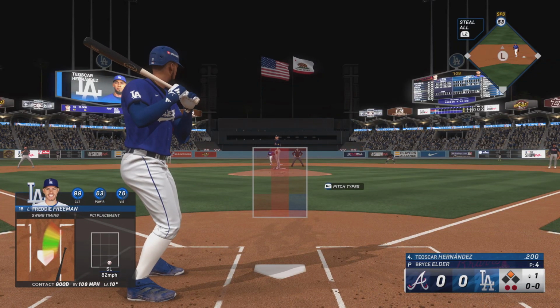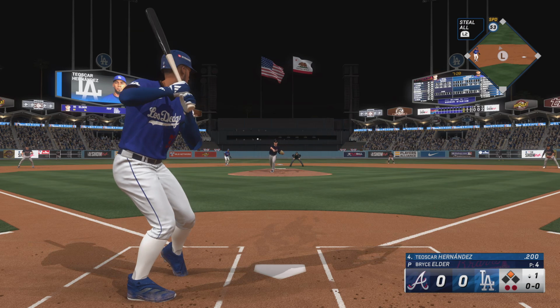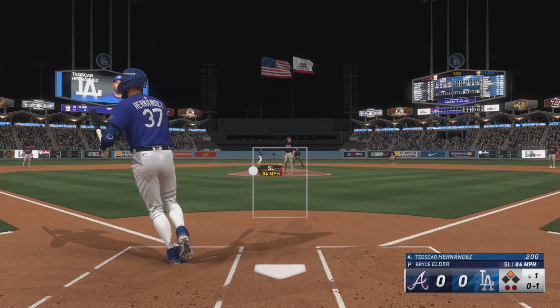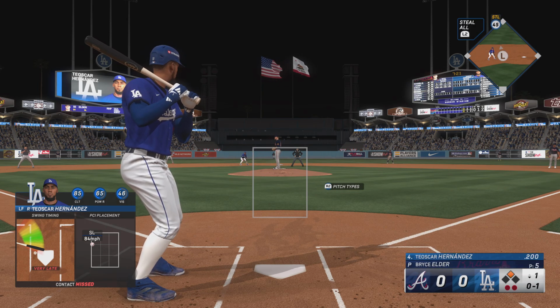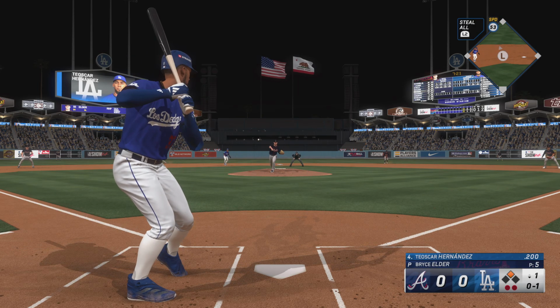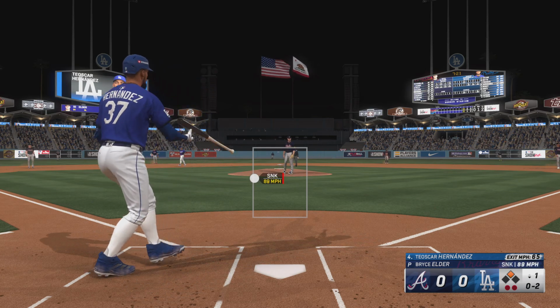And now Teoscar Hernandez. Strike one. No ball. One strike. Runner at second, 2 down. Here in game 2 of the NLDS. Swing and a foul straight back.